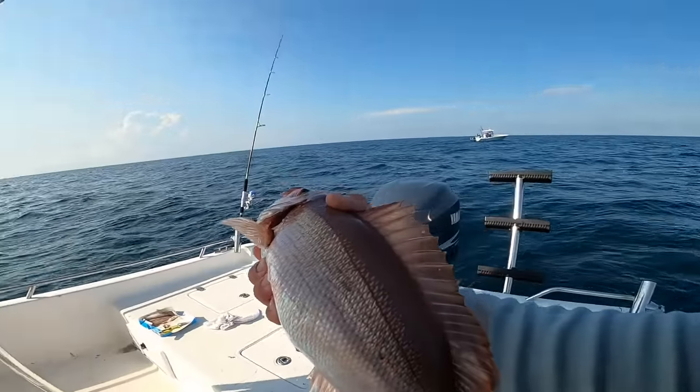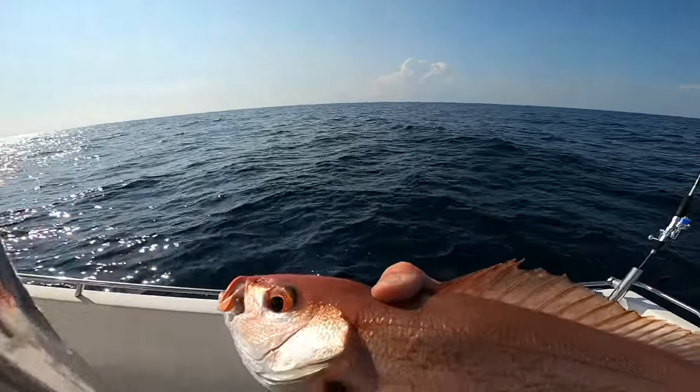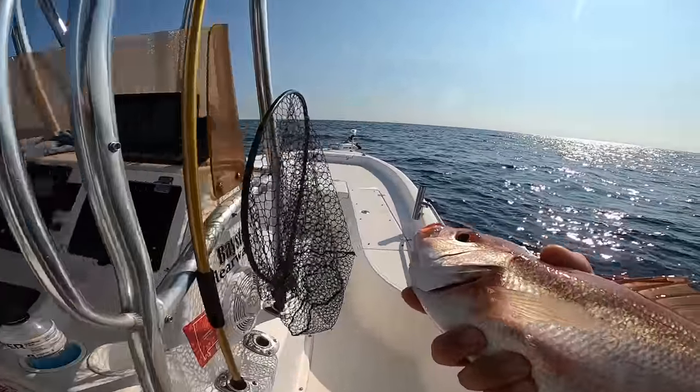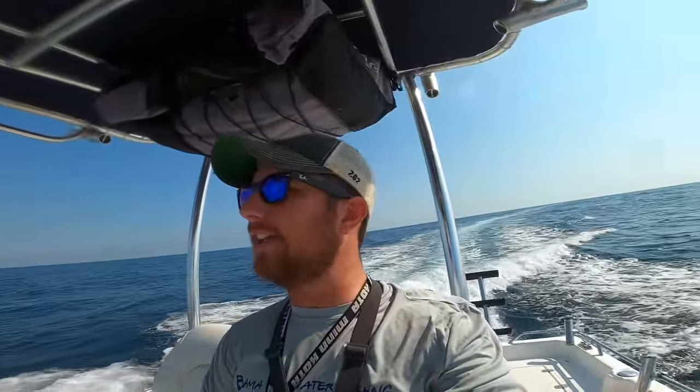You know, they're worth getting a fillet off of. Look at that thing compared to my arm. That's awesome, y'all. Let's go throw it in the cooler. Well, I'm about to head in, so I got what I wanted. I finally caught an amberjack on this boat, and on top water, which is always fun no matter what you catch. That was really fun and exciting.